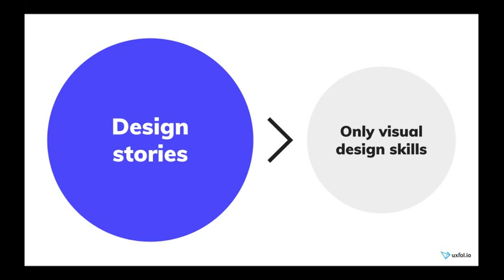So by now, it's evident that designers need something more, but we cannot leave out the visuals. So write design stories instead. In the design story, you can showcase your strengths and design process and really show what you're capable of and also have nice visuals that reflect your design skills.